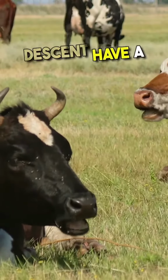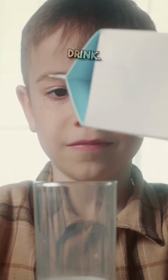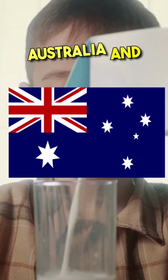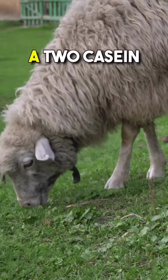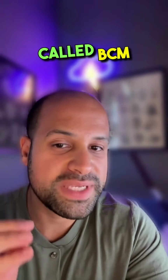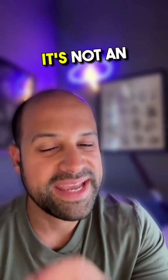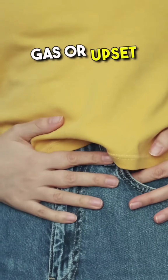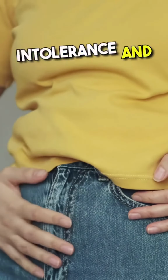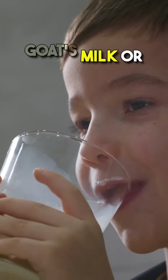Cows of European descent have a mutation where they produce a different type of casein protein called A1, and that's the majority of the milk that we drink in the US and Canada, in Europe, Australia, and New Zealand. Milk in African or Asian countries, goat's milk and sheep's milk have predominantly A2 casein protein. The major difference between the two is A1 has a metabolite called BCM7, which some people have irritation to. It's not an allergy, but it does slow down the gut, so it can have some bloating, and people might have increased gas or upset stomach and feel like they have lactose intolerance and they don't tolerate that milk as well. Those individuals might feel better if they have A2 milk, goat's milk, or sheep's milk.